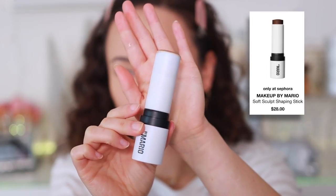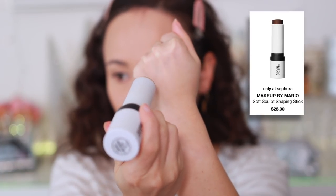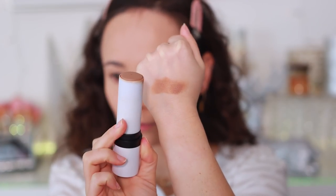And then finally, I do have a mid-tone contour. Again, I think this brand knocked the color out of the park. This is by Makeup by Mario. I did not expect this to end up being one of my favorite products of the year, but it truly has been so used by me.